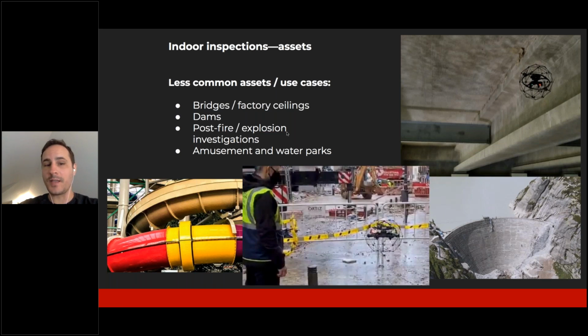After fires in public safety, either for police or for firefighters. So if you have a burned out building or you have an unstable situation, sending an indoor drone in to get visual data on what's actually going on in there. And then the last one is pretty fun and kind of interesting. Amusement parks, amusement park rides, water park rides. So it's similar to bridges and factory ceilings. You're looking at all the supporting structures, right? So it's really hard to get up under there and see what the condition is of those kinds of things.